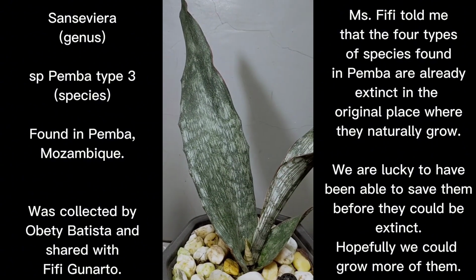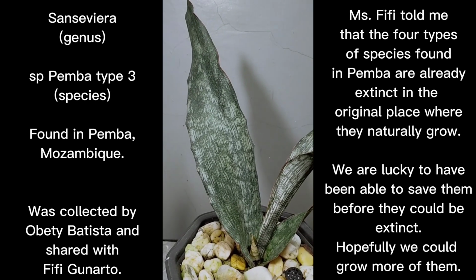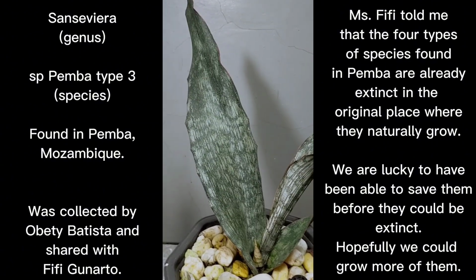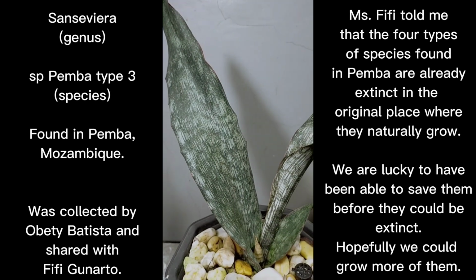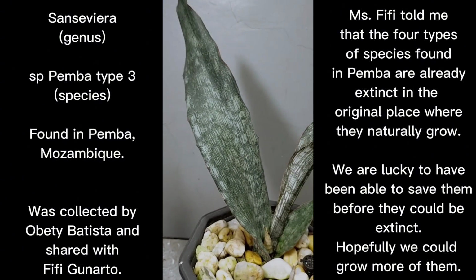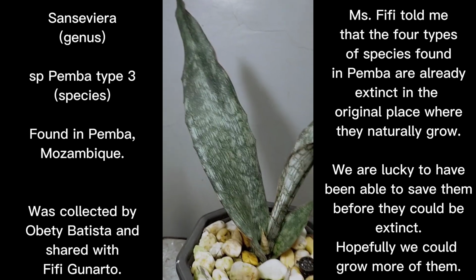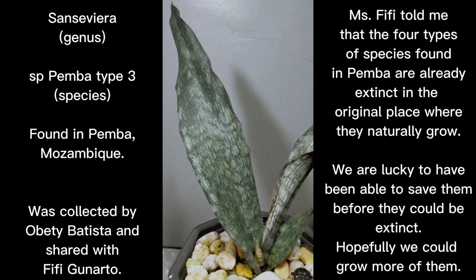I've already featured Sansevieria Pemba type 1 and Sansevieria Pemba type 2. Type 1 is the palest in terms of coloration. It is even dubbed as Pemba silver. And Pemba type 3 is the darkest among the Sansevieria species that were found in Pemba, Mozambique. There could be other species that were found in Mozambique, but in Pemba, these are the four types that are almost very similar to each other in terms of form and morphology.